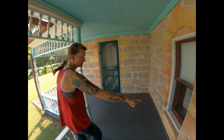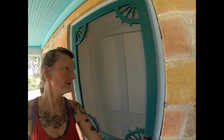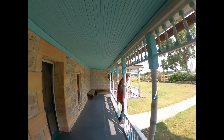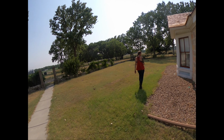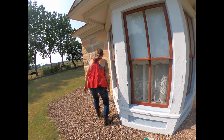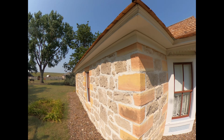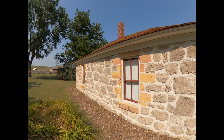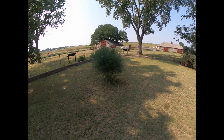Holy cow. Look at how thick the window and base is with the rocks. Look at how thick the walls are. You see that? Look at all the carvings. Who wrote into that? Sandstone. Look at that lamp. Look at how deep that wall is.